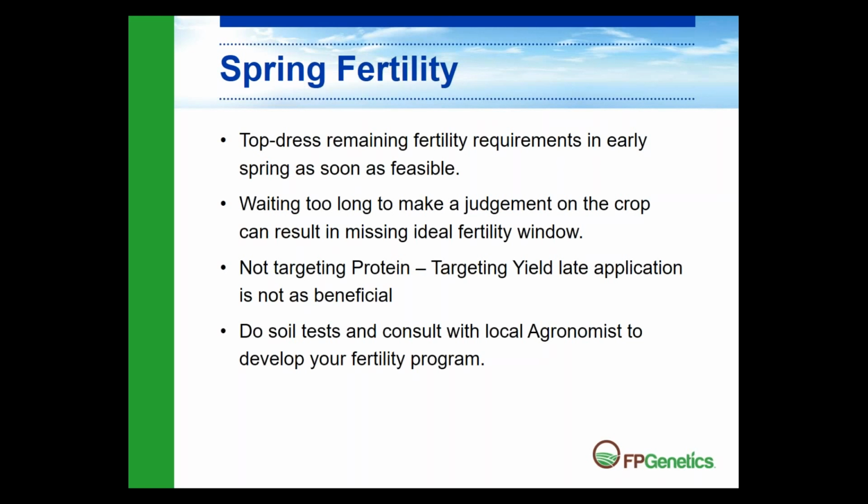What we're trying to do, and I will show you in a couple slides, is we aren't targeting protein, we're targeting yield. And yield is formed earlier on in hybrid rye compared to winter wheat. So we are not waiting until the late May and June time period when we normally would do top dressing in a winter cereal and winter wheat crop. We want to try and get that on much earlier in a rye crop. We're not targeting extra protein. We are targeting yield, and we don't want to be too late with that.